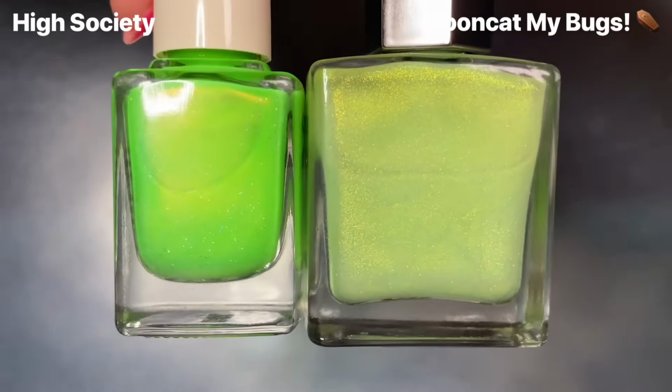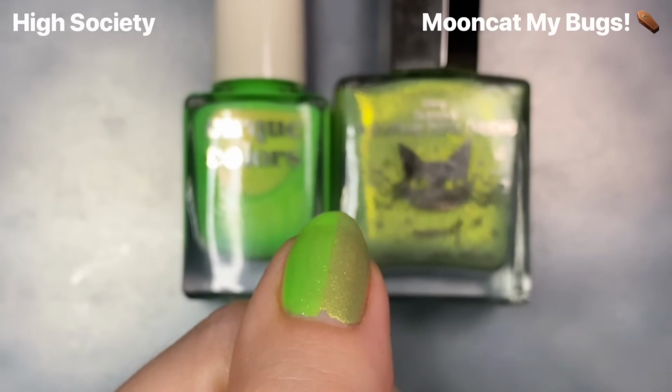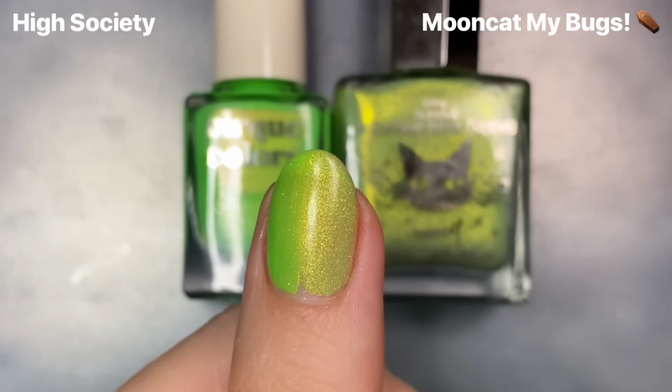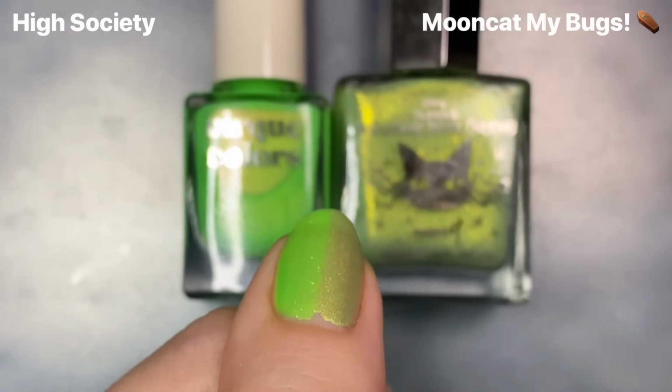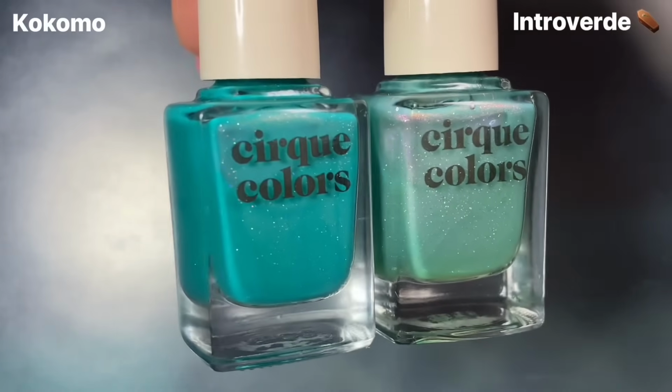But as you can see, these are super different, not only visually in terms of their finish, with the shimmer particle being a little bit more gritty looking on Mooncat's side, but also the color is just not nearly as neon as Cirque's. Then for Kokomo, I really didn't have anything quite like it in my collection.